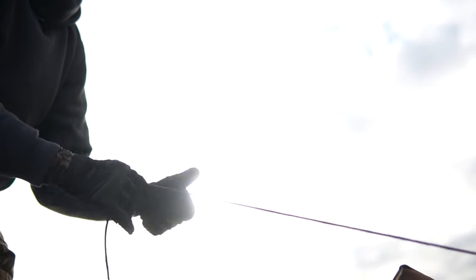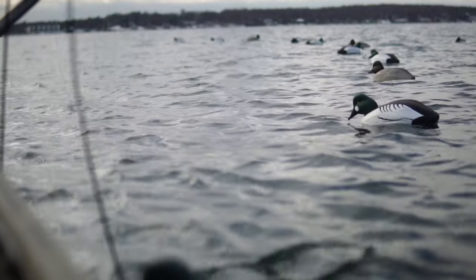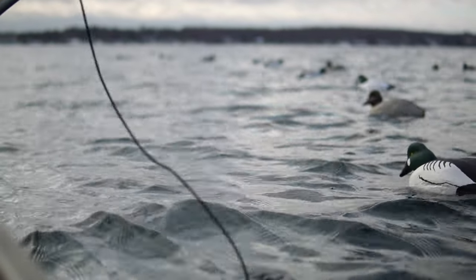So this morning we went out here on Green Lake, and unfortunately the wind just was not in our favor. We got out there expecting 15 mile per hour winds and it was just dead calm, glass on the water, and that's just not ideal for divers. So, you know, we got one duck this morning. It's unfortunate, wish we had a lot more, but still just the first morning, so we still have a couple more days of hunting and we'll see how we do as we go along.